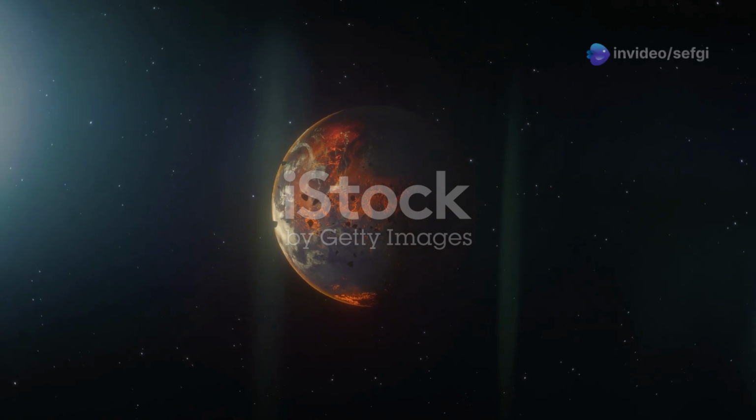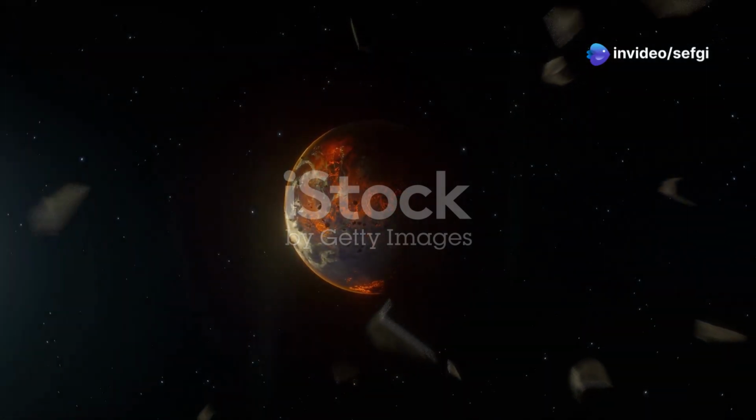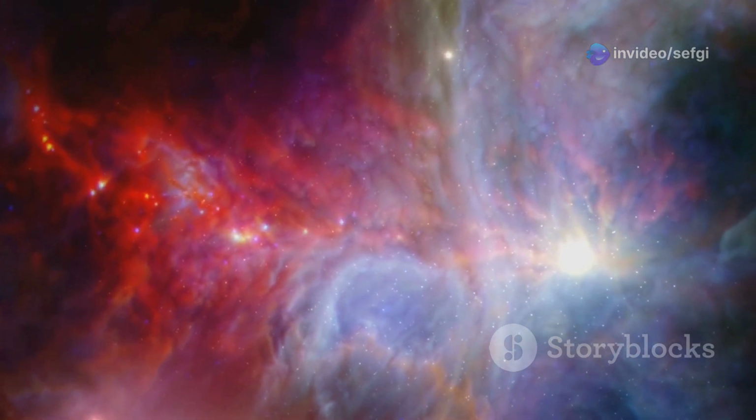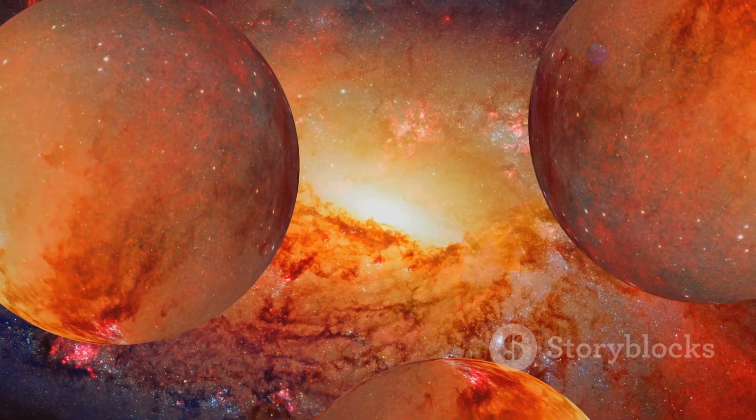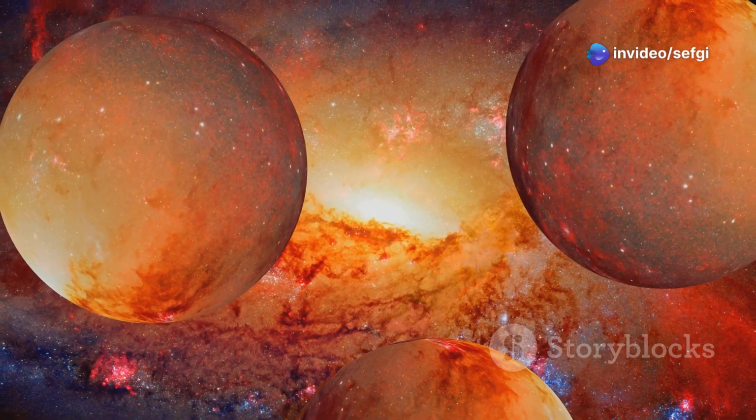The protoplanetary disk is a dynamic environment shaped by a complex interplay of forces. Gravity pulls material towards the central star, while centrifugal force, generated by the disk's rotation, pushes outward. This balance of forces keeps the disk from collapsing onto the star and allows planets to form within its confines.